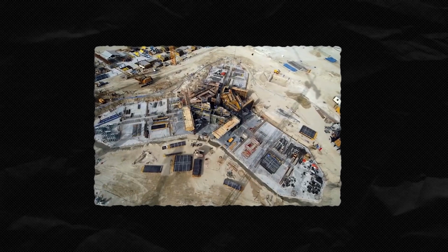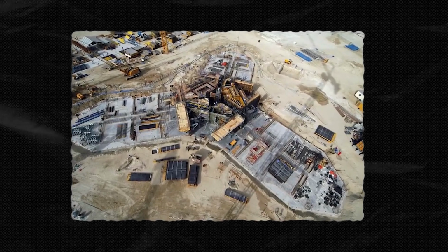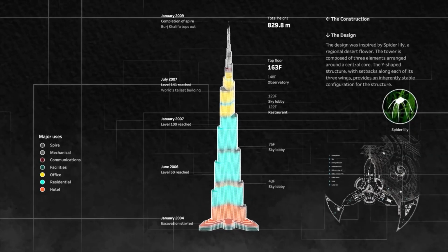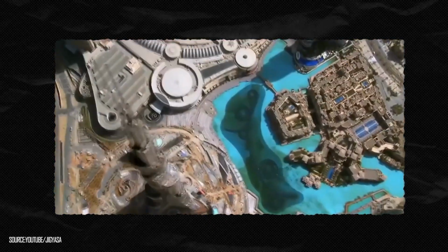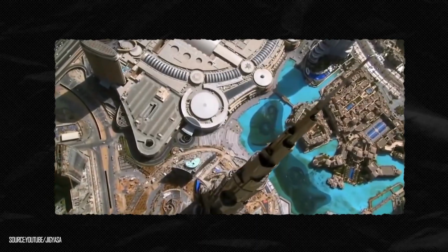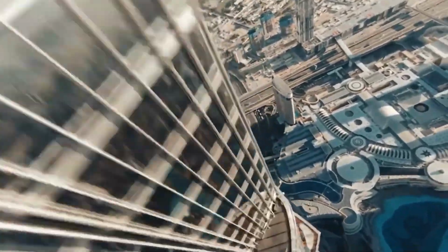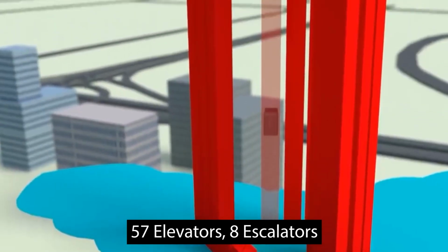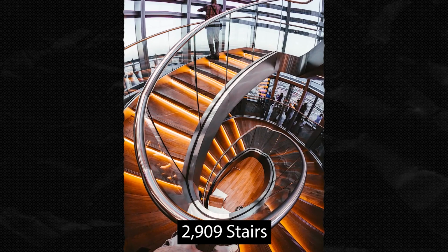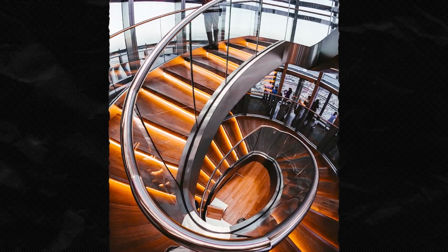The Burj Khalifa tower rises from a flat three-lobed base into a spiral pattern with 27 setbacks that decrease the cross-section of the structure. At the top of the building, the central core is sculpted into a unique finishing spire, bringing the height of the structure to its tallest point. The tower has 57 elevators, 208 escalators, and 2,909 stairs going from the ground floor to the 160th floor.